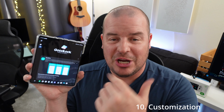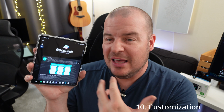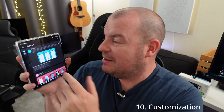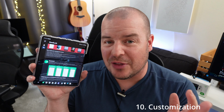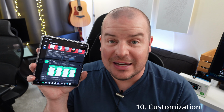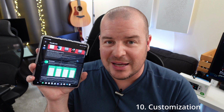If you want to change the sounds, the icons, the colors of everything, the backgrounds, there's a ton of little things in here that you can change before you even get into this app, which is Good Lock. Customization is huge on the Galaxy device, and you can really get into the nitty-gritty, and it can be fun for someone. If you don't care about that, leave it the way it is and you're also fine.